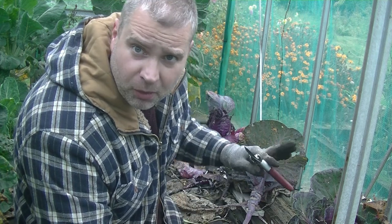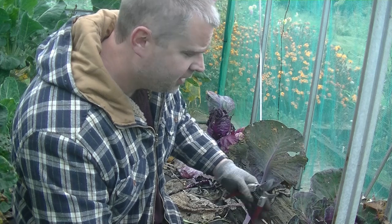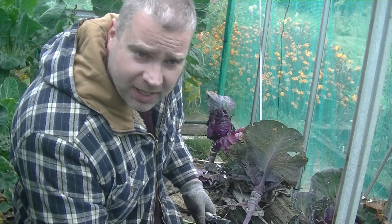It's 12th of October now, still plenty of jobs to be doing down here on the plot. First one I want to do, these cabbages have gone from looking beautiful to looking like they're about ready. So I'm going to get stuck in now, see what we can get out of these.